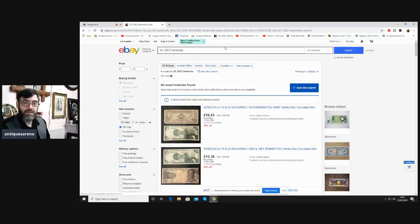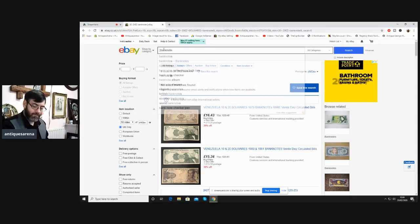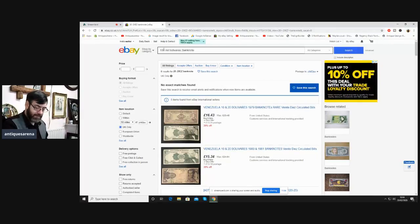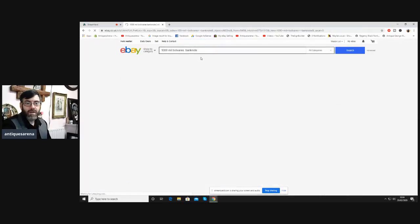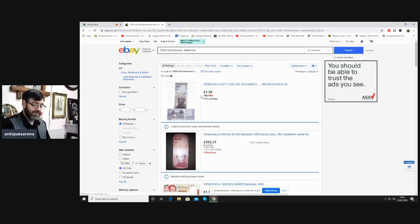Venezuela, 100 mil. Let's see, that's 1,000 or 100. Yeah. Right. And then it is there with the armadillos, 1.50. Then that country doesn't really hold a lot of value. It goes in the pot.